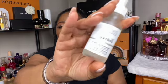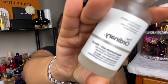I started applying this to the dark spots, and they've pretty much disappeared. So even if I get hormonal bumps anywhere on my face, I will use this on top of those, and you know, the dark spots essentially clear away. So I will swear by this Ordinary niacinamide for sure. I got this from Sephora, and I think they sell this in Ulta, and I don't know how much it costs now, but I think I paid $5 for this.